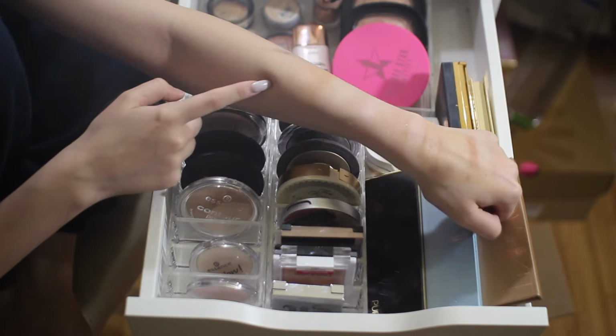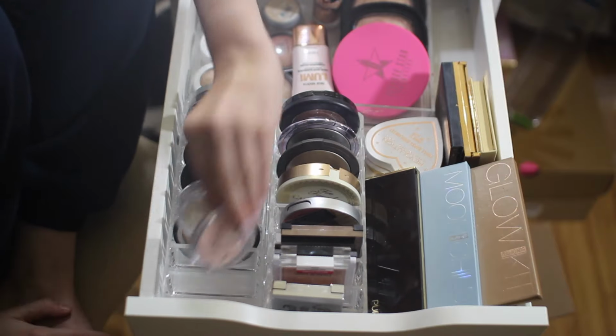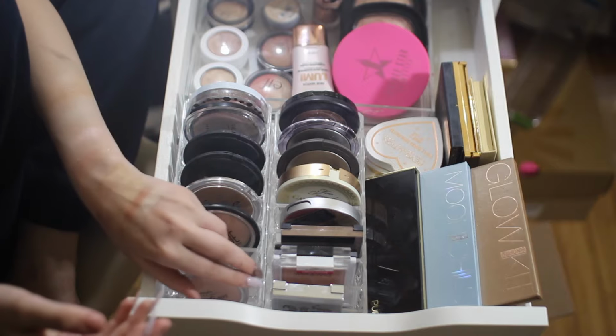This is really pretty though if you like natural sheen. Honestly, it is a really pretty highlighter. And then I have 2 Essence So Glow. These are cream to powder. I thought that they were just going to be normal powder, but I like using these to highlight the brow bone, so I keep them because they're nice.